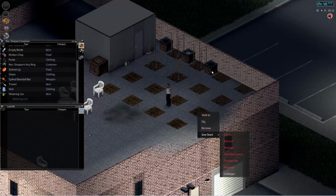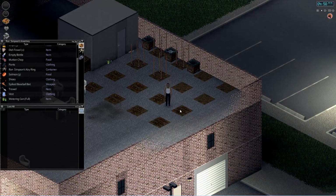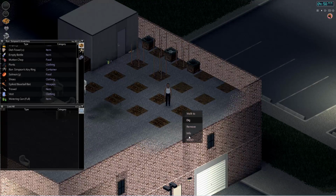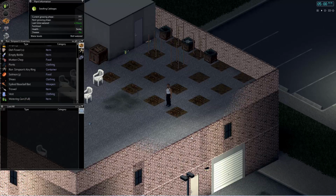We put some water in the watering can. Come on, hurry up. This can be the episode that we wanted to have. We were waiting for rain for a bit. So we put the seeds in, and we water 100%. Put the seeds in. 5%, okay, cool. It still should be okay. Info, well watered.